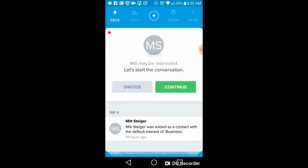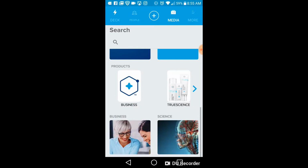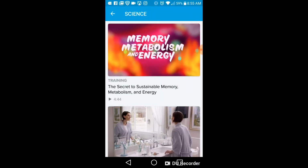Okay, if you look at the top, you have deck, people, and then you have media. Let's look at media. The media has all of the videos, all the audios, all of the storyboard, whatever presentation that you can speak to, has it right here. And you can notice I have training, presenting, business, and then science. If I click on science, I'm just clicking on here because they have videos all over. I can look at the videos that I can have to offer whomever I need to, take a look at this.